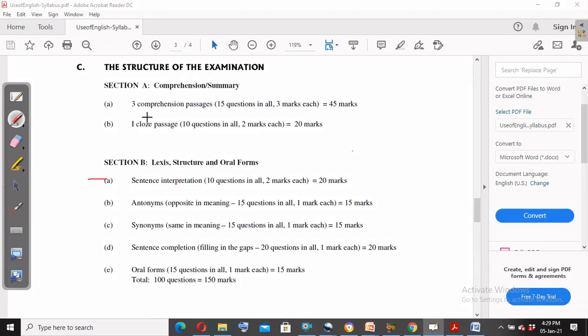A, you discover that 3 comprehension passages, 15 questions in all, 3 marks each, will give you 45 marks. Then B, 1 closed passage, 10 questions in all, 2 marks each, will give you 20 marks. All right. Then you go to section B, lexis, structure, and oral forms. A, you will have sentence interpretation, 10 questions in all, 2 marks each, will give you 20 marks.